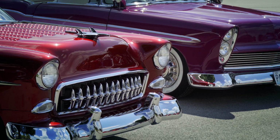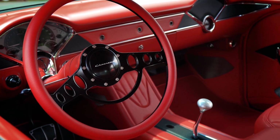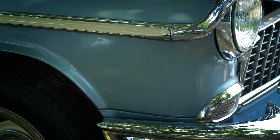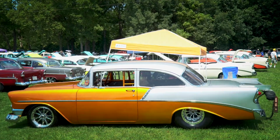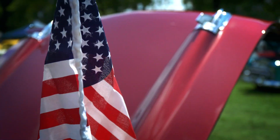They started modifying them literally when they rolled off the assembly line. And now there's brake upgrades, there's air conditioning upgrades, there's interior upgrades, there's suspension upgrades. It just keeps evolving. We're now on the third or fourth iteration of the same car. That's just going to keep continuing to make the Tri-5 Chevy truly the leader in hot rods.